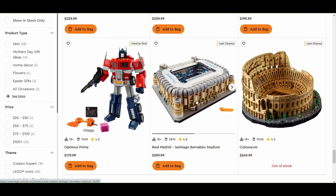Real Madrid. I'm not a huge fan of these stadium sets. I'm sure there's fans of Real Madrid that love this set because they love their team or they love the actual stadium. It just doesn't do much for me. Not into European soccer, or football as it's technically known.